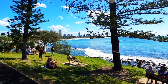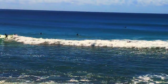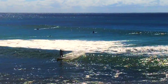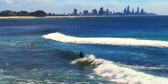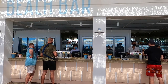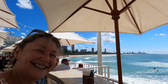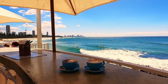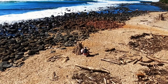You might wonder why everybody's sitting around staring out to the sea. Well, Burleigh is part of the world surfing circuit. So this is where the best surfers can catch the best waves. Nice place to have a coffee. Look at the teepee made from storm debris.